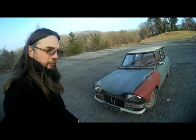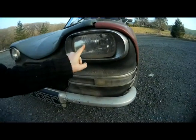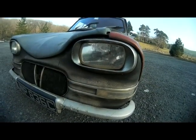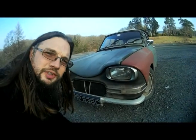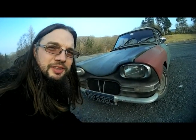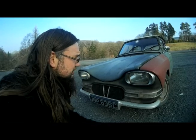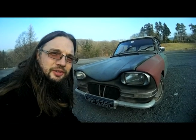One of the most noticeable things about the Ami design is these headlamps. Note how oblong they are. This was one of the first cars that didn't have circular headlamps, although some specifications did, especially the US market. And it was groundbreaking for the time, and made a huge difference to car styling as a whole.